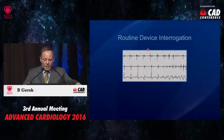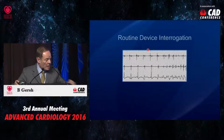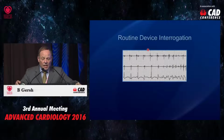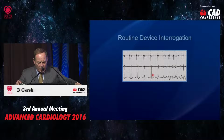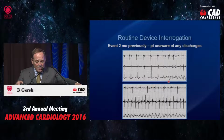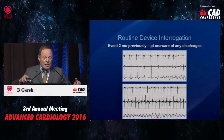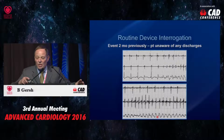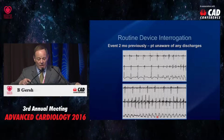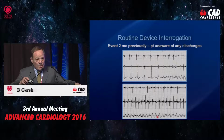This is another patient, equally unexplained. This is a 24-year-old, and the reason that this patient had a defibrillator placed was that his mother had a cardiac arrest at the age of 45, successfully resuscitated. And this was his device interrogation in the middle of the night. He was asleep. This is what happened to him. He was successfully shocked. And what was interesting was this device interrogation was about 2 months after the episode. And I said, "Do you ever recall anything?" No. He was asleep, and then I think he went into a deeper sleep, and then he was defibrillated.